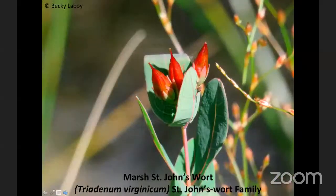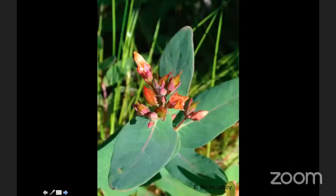Everything about Marsh St. John's wort is stunning. The buds are a brilliant peachy orange color. The tops of the leaves are a soft green with a purple tinge, and an even softer green underneath with a silvery tinge. The stem and the veins of the leaves are pink. As the buds mature, they turn different shades of orange, pink, and purple.